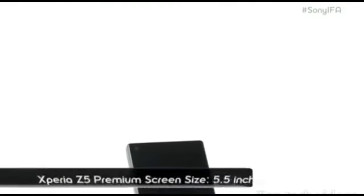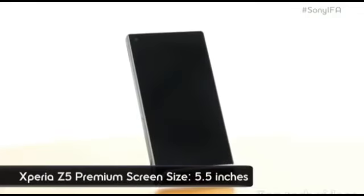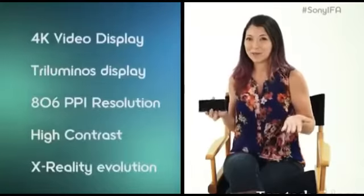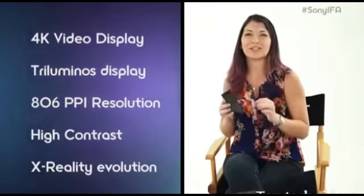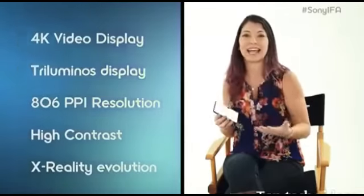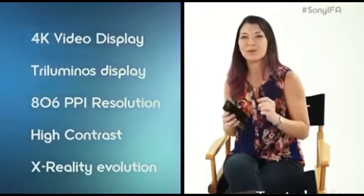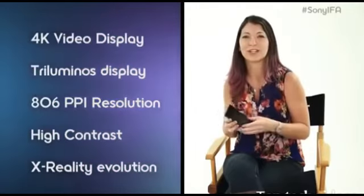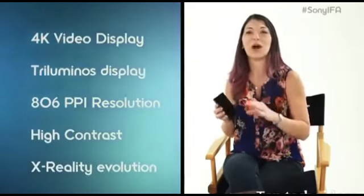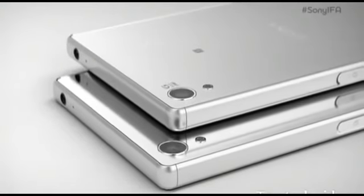The Z5 Premium screen is 5.5 inches in size, which is bigger than the Z5, which is 5.2. The reason for that is to watch 4K video. Now, this is the big innovation in mobile space coming out of IFA today. This leverages Sony's TV advancements, including the tri-luminous display, the high-density 806 pixel per inch resolution, and high contrast for wide viewing angles. The huge array of colors is made possible with X-Reality Evolution with live color creation.